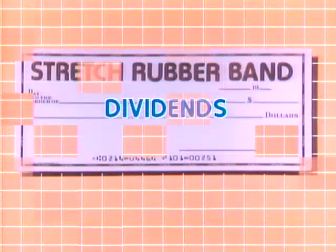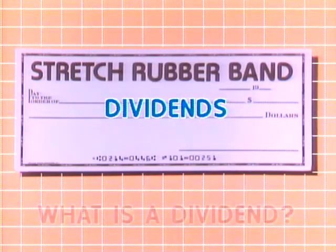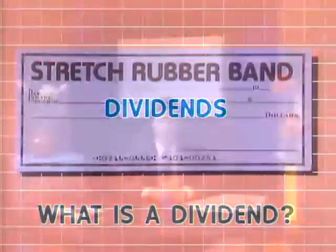Dividends. I love dividends. They're an important piece of the stock market puzzle. First, they generate income. Then they're a reason to buy or to sell a stock. And most important, they can affect the value of your stock. What is a dividend? Well, say these chips represent the profit of a company. Now, a dividend is simply a portion of the profit that's paid out to all the shareholders.